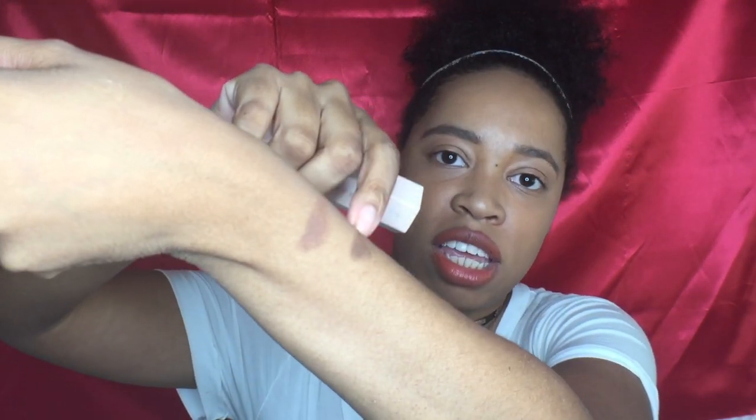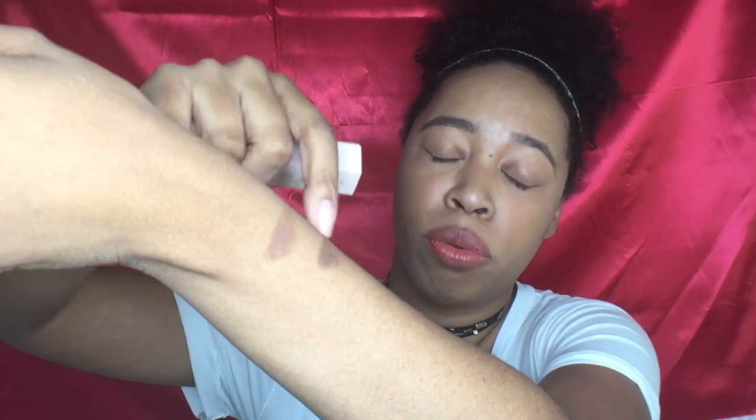So this one is the Fenty, and this one is the Black Opal. As you can see, the Truffle's a little lighter, the Black Opal is darker. And with that being said, that's a good and bad. When I want a really dramatic contour, the Black Opal is the go-to. When I want a more natural contour, I use the Fenty. Now, I like both products.